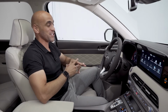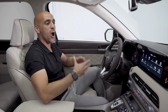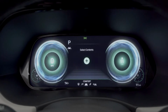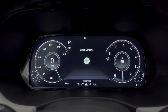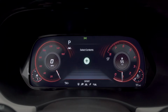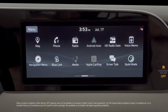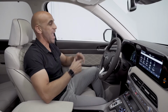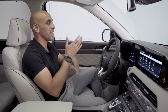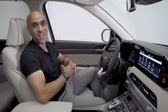Big digital screens, 2 of them in fact, nicely housed in one seamless panel, helping the dashboard keep its nice, sleek design. A 12.3-inch full digital instrument cluster, which changes colors with the different drive mode selects. A 10.25-inch touchscreen with navigation, which can be accessed via voice recognition. And a full-color heads-up display, allowing you to get all your important information in your line of sight, such as turn-by-turn navigation and lane safety info.